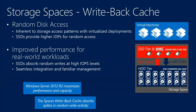What this means is that the write-back cache, which by default we set to 1 gig when we go through and create our tiered storage, you can increase as you need to. In the demo we're going to show you, we created, I think, a 6 gig write-back cache for a high IOPS application. And it's seamless integration. It's on by default. You can turn it off if you want to. If you don't want write-back cache on a particular tier, you can turn that off. That gives you that option.